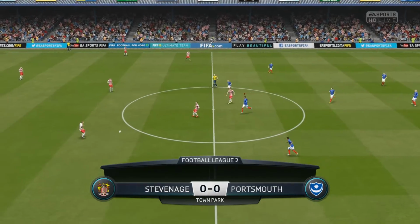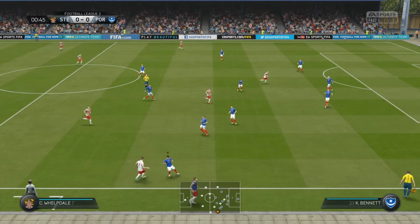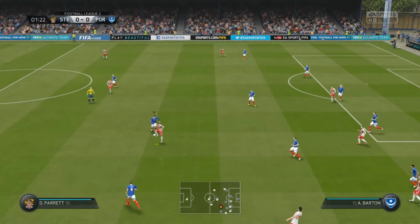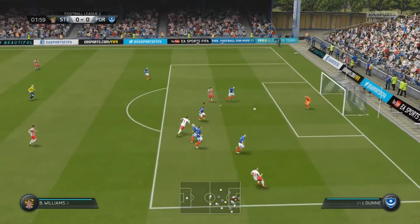So much anticipation, and away we go. Dean Parrott. And in goes the cross. Shots on here. Oh, well saved.